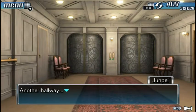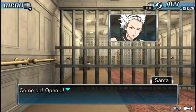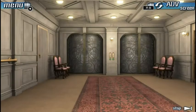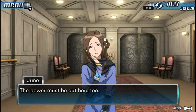Huh, another hallway. Come on, open! It's not going to open because you rattled it, you know. Damn it! Look over here! Elevators. And the buttons, of course they don't work. The power must be out here too, just like by the staircase. Or maybe you don't have the key.